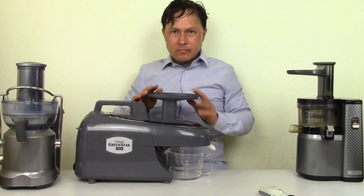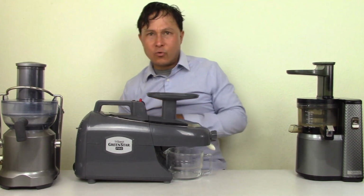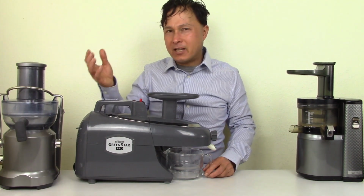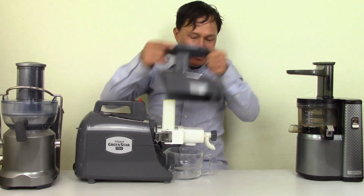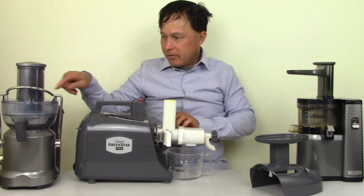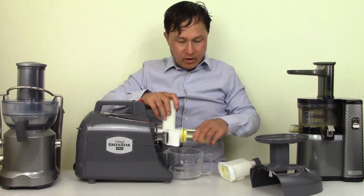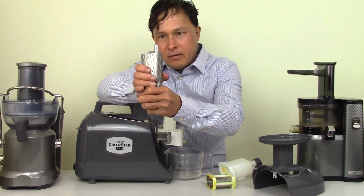Anyways, so this is the Green Star Pro. And instead of just simply grating and shredding, which is not a good technique to maximize nutrients, you really want to rupture the cell walls. And how that works in this is with two 100% stainless steel gears. This does have a 100% stainless steel screen aside from the bottom, which is plastic. But this has 100% stainless steel gears in here that basically run between each other.